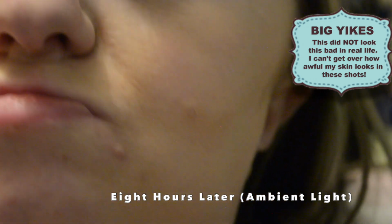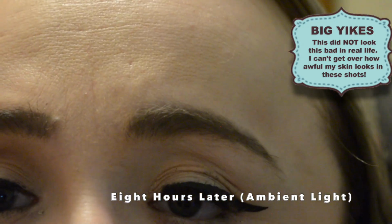But overall, I actually don't think it's a bad foundation. It looked pretty good. It held up pretty well through a whole day. Being matte, it means it's more likely to be transfer proof. I'm not sure if it is transfer proof. I can't see it being transfer proof, if I'm being honest. It didn't dry down super duper matte. Semi-matte's a good way to put it, so I could see it transferring onto a face mask or something. But it was overall a nice foundation.